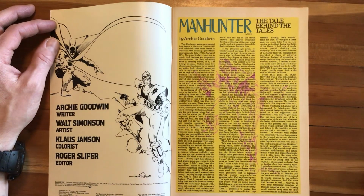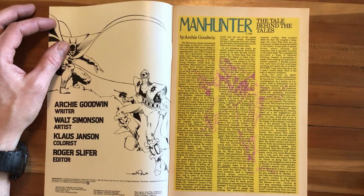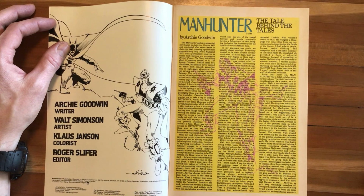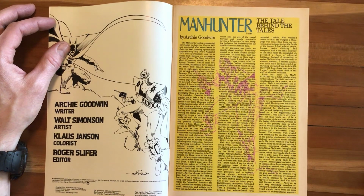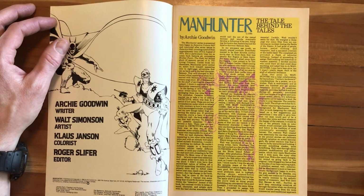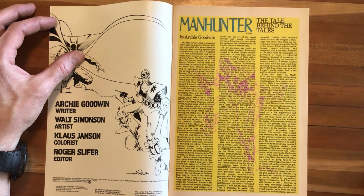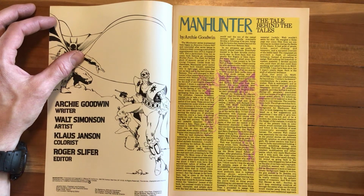Unlike those 2 characters, Manhunter never carried an entire book himself, appearing only in 8-page adventures that ran as backups to the lead character, Batman. This only changed in Manhunter's final appearance when he co-starred with Batman in a full-length 20-page story. All of this seems to be the stuff of serviceable obscurity. Instead, I think it combined to make Manhunter reasonably unique.